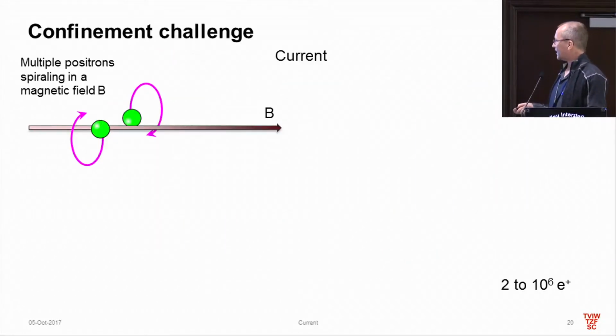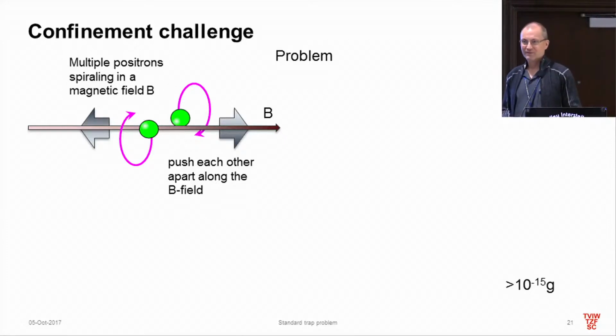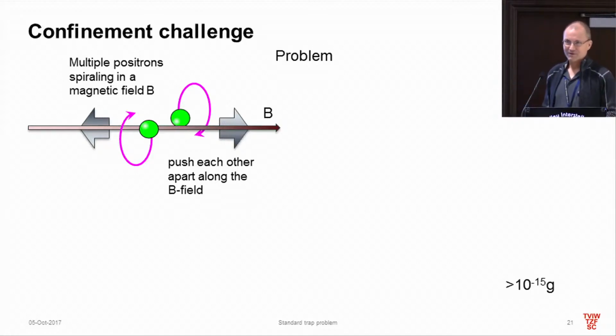So this is just a repeating of the problem. You have a magnetic field that keeps positrons, or electrons, on a line, but they repel each other. So how do you keep that from happening? Well, in principle, real-life nature has the solution for this. It's called a metal. You have a lot of electrons confined into a small volume by a lot of protons, and the charge equals and balances, and they shield each other so there's no explosion.